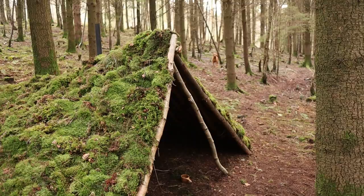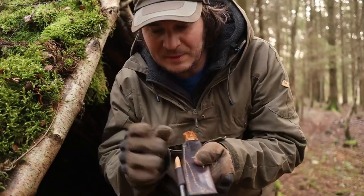So now that we've made it back to camp, I've got my knife, which has got my built-in fire steel. I've got some of that fatwood. Let's try and process it and see if we can get a flame.